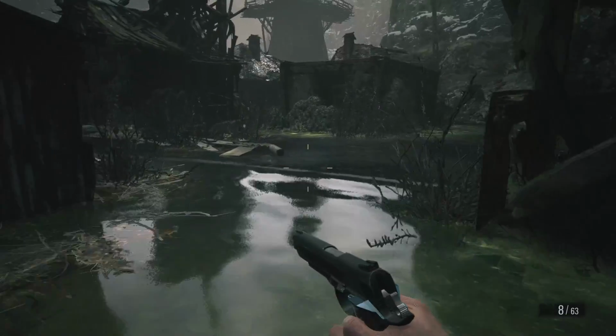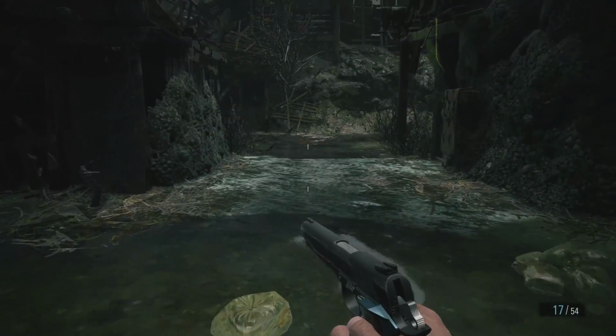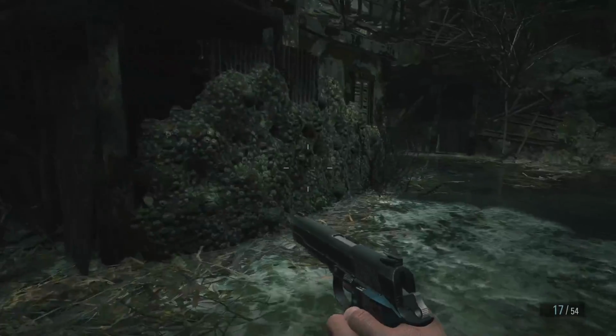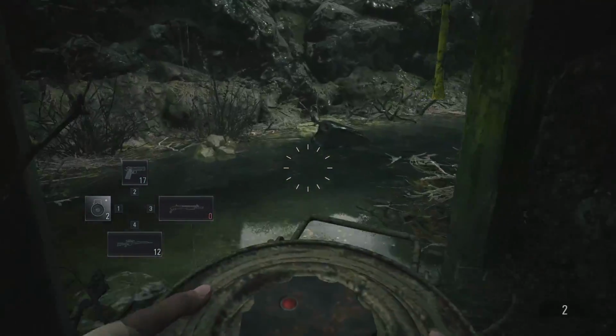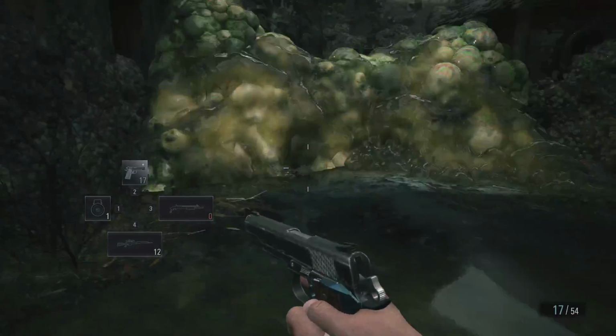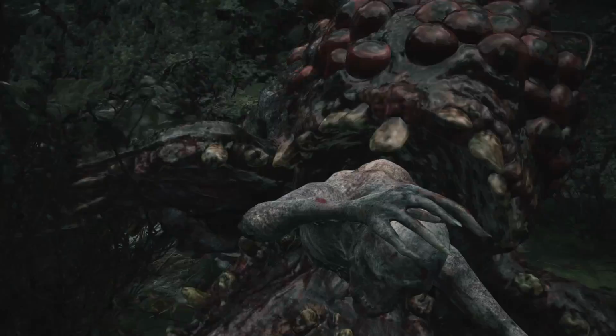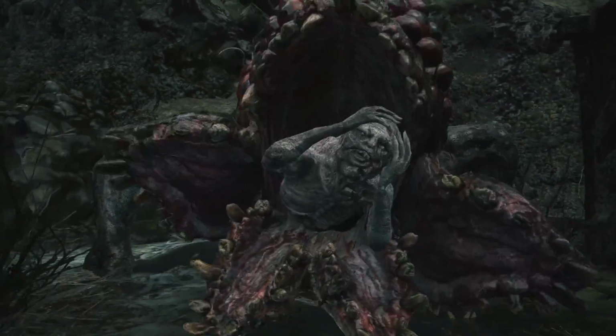Use your pistol as needed. As you can see, just letting him kind of run up to you and throwing down a mine can also be effective. And that's it.